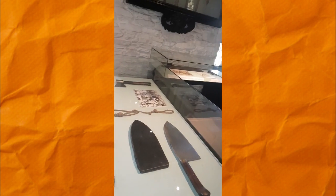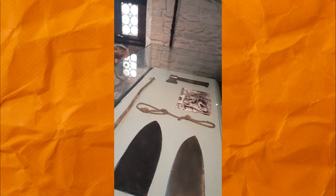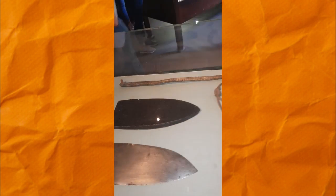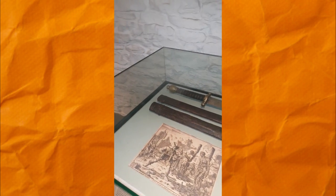Okay. Oh, a big chop. Chop for the pork? No. This is... Okay, this is how they use it. Okay. They use it that way. So, also this axe. There's a sword here.